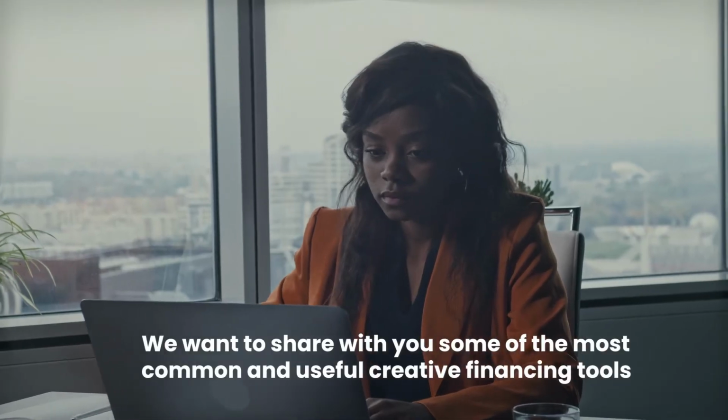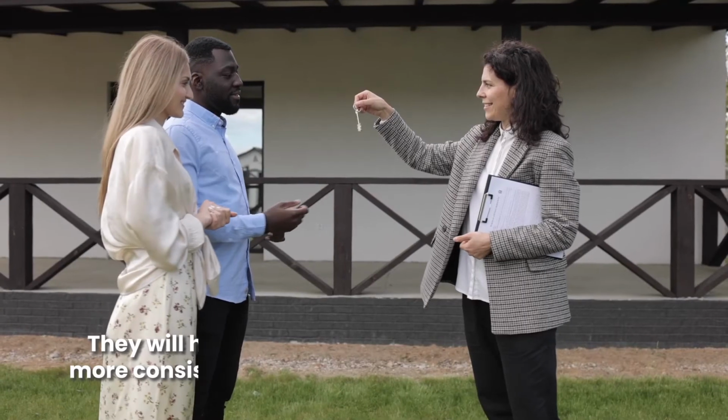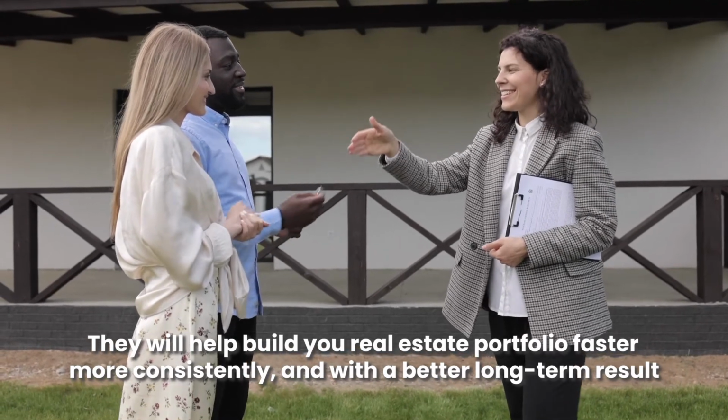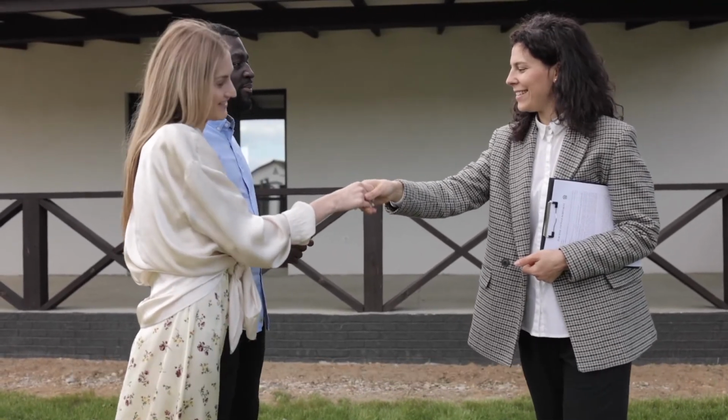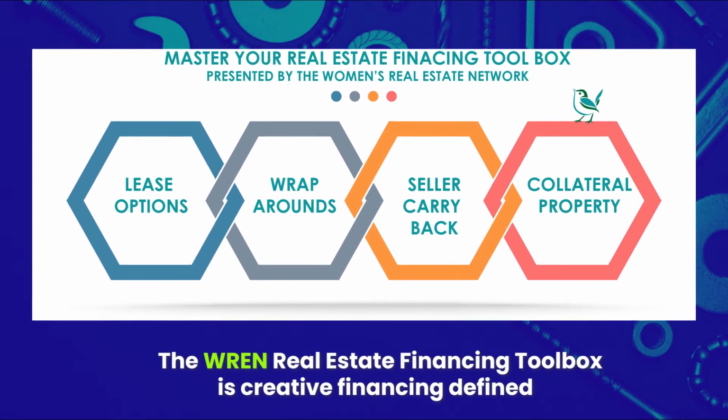We want to share with you some of the most common and useful creative financing tools. They'll help you build your real estate portfolio faster, more consistently, and with a better long-term result. The WREN Real Estate Financing Toolbox is creative financing defined.